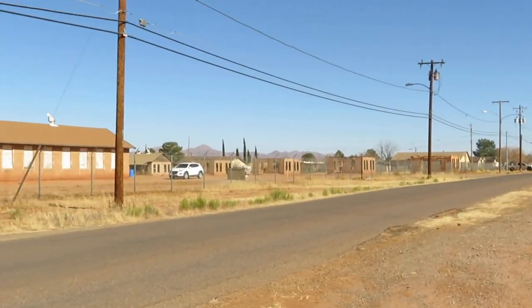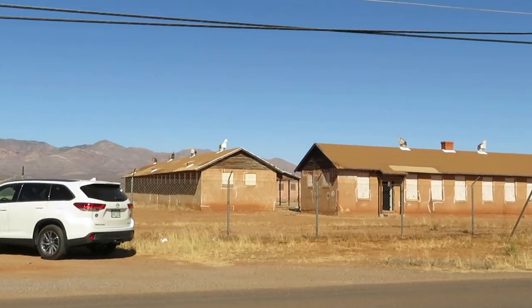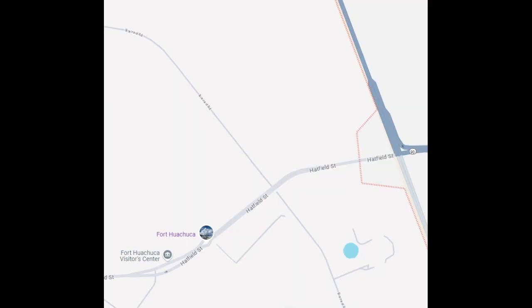And then, just for perspective, you can see the rest of the camp. It's over here on this side. So now let's take a break from Camp Naco and head up to Fort Huachuca, the Army base. And that's where the Buffalo Soldiers Museum is.